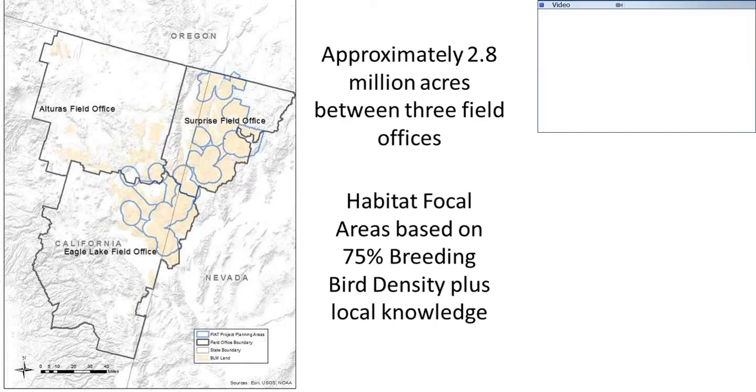And so, the sage grouse, they don't use all the habitat of 2.8 million acres. What we did is we really needed to focus down on a smaller area, because I'm trying to relate this back to some management actions that we can take now. So this actually is a product from TNC, from our area. The polygons there we're referring to as core habitat areas, and they're based on 75% breeding bird density. We also augmented that with local knowledge and some telemetry data that we had, and so it was an effort with some of our partners to come up with where we think the sage grouse were most used. And so that kind of sets the stage.